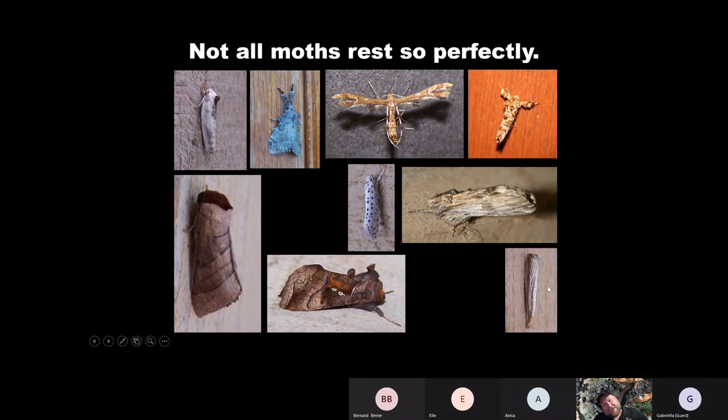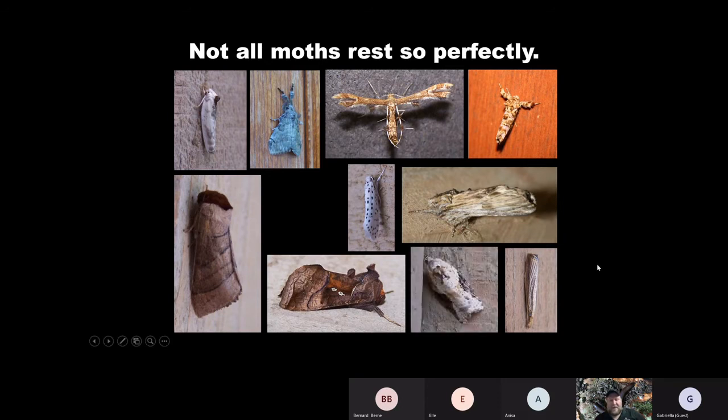This is, I think, a veneer moth, and these are the ones that when you walk through grass, you'll see these tiny little moths fly out in front of you and land on another grass and get to the other side and try to hide. And that's this family of moths that are hiding in the grass all the time.